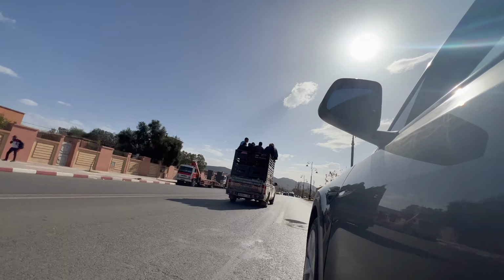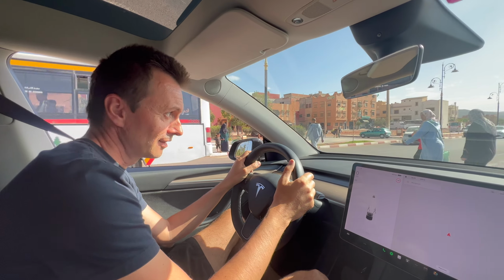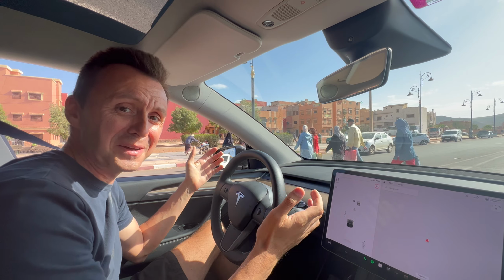Overloaded cows, donkeys, horses and sheep on the road and on the side of the road. I told you, it's very interesting here.